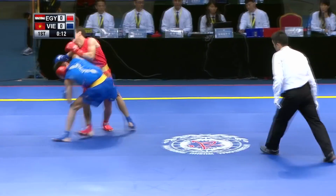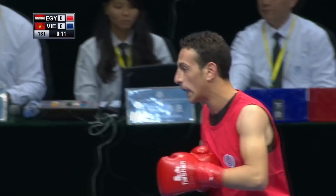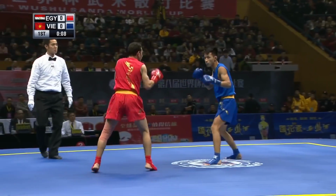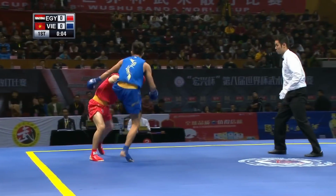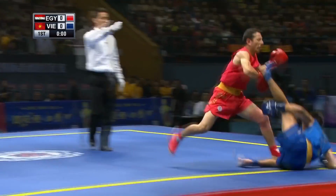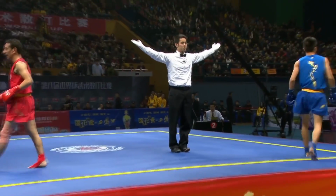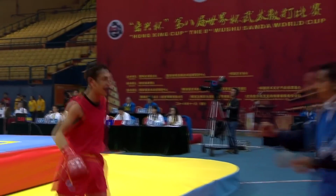An exchange. This is our first throw. Vu a little frustrated that messing with that head kick. But this is a better example of Vu's balance. Oh, did he get that in time? No, he didn't. He didn't. Well, it's a shame because it might have helped him, but they're happy with that first round.